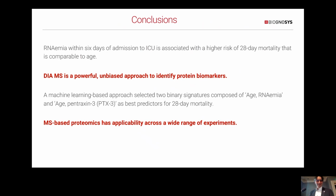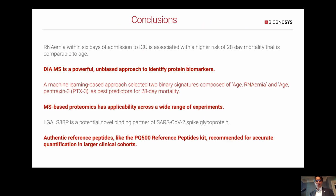of course that mass spectrometry-based proteomics is unbiased and it is applicable to a wide range of experiments, not just to plasma proteins, but to pull downs and so on. And in these pull downs, we identified this galectin-3 binding protein as a potential novel binding partner of SARS-CoV-2 spike protein. And finally, I think we need companies like Biognosys to actually help us with our research.